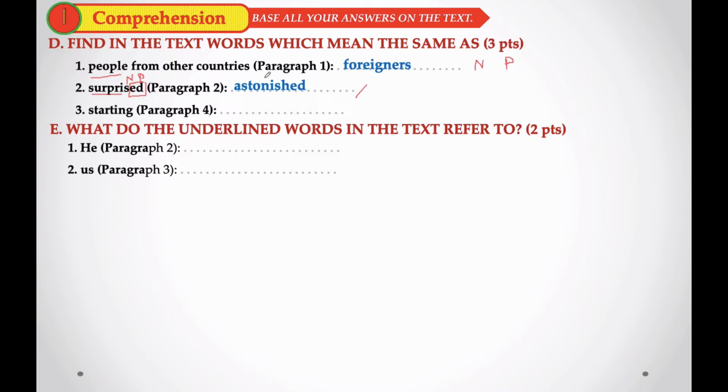Starting. Here we have verb plus ing. And in paragraph 4, you will find two words, either setting up or running. Running is to work for a particular country. For example, I am running a project in a particular place. And to start something is to set up, alright? That's why we say it's setting up.